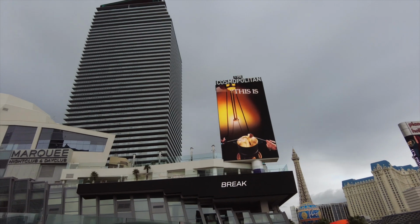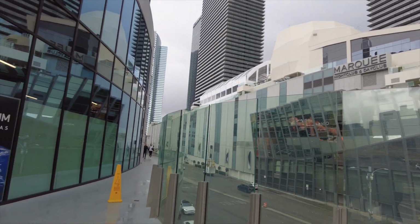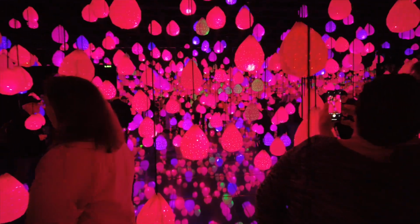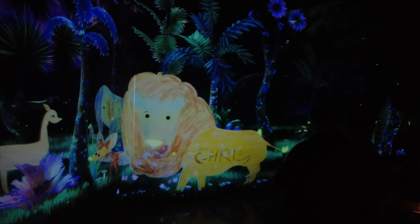We'll exit on the other side, and then before we get to the Cosmopolitan Hotel, we turn left to visit the ARTE Museum. This is a walk-through immersive art experience. Each room has a different theme. Take your time wandering through the exhibits to soak it all in. In one room, you can even paint your own animal, which will then appear on the screen. It's really hard to put into words what you experience here, so to really enjoy this as a Zen-like experience, you'll have to visit for yourself.